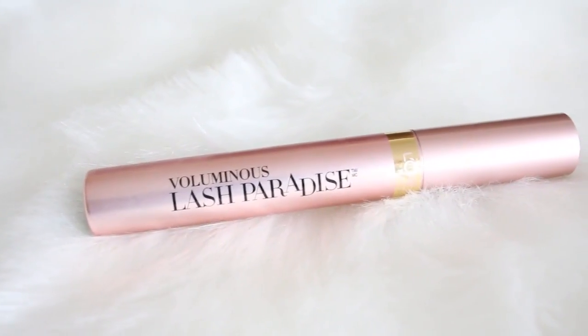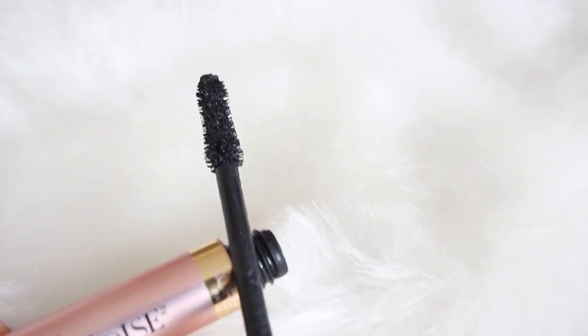Moving on to mascara. This probably is in everyone's 2017 favorites, the Voluminous Lash Paradise from L'Oreal. Pretty much a dupe for the Too Faced Better Than Sex mascara, but I like this more because it's not quite as clumpy. It does a great job of lengthening, but also separating and just creating a nice voluminous effect to my lashes that is somehow natural at the same time. Super easy to remove at night. Love this product. This tube is just about finished. I'm gonna pick up a new one soon because definitely holy grail status.